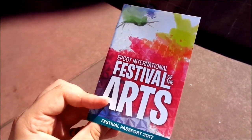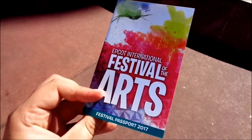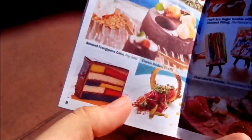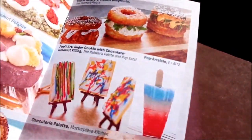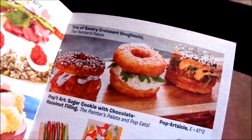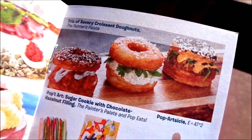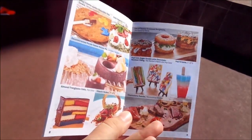Let's check it out. So I just got one of these Epcot International Festival of the Arts passports for 2017. Look how awesome that is. I love how awesomely layered that cake is. Oh my gosh, look at those. Those look awesome! And those croissant donuts. Oh my gosh, those look so good. Everything looks so good.